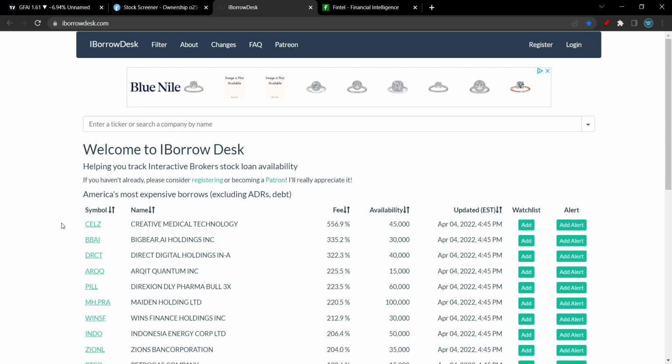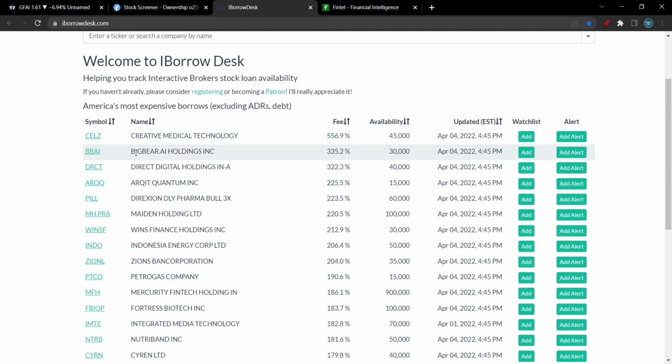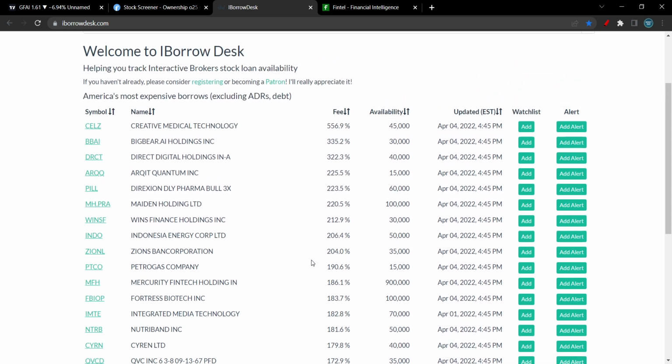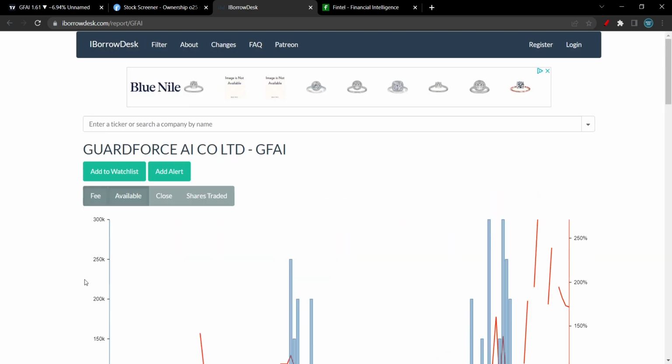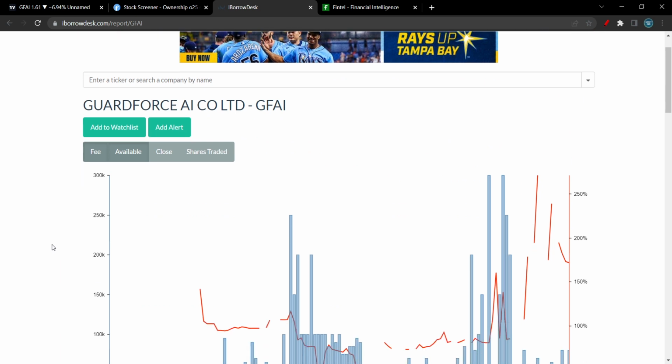This is my thought process when I was looking into this stock anyway. So I come over here and I'm like, okay, it's not at the top. Maybe I'm wrong. And I scroll down a little bit and it's like, actually, boom, there it is. It is on the leaderboard. It's right there. 165% is the fee. If you don't know what this fee is, I've talked about it in a couple of other videos that I've made, but it is something that I've only talked about a couple of times. So I'll go over it real quick.